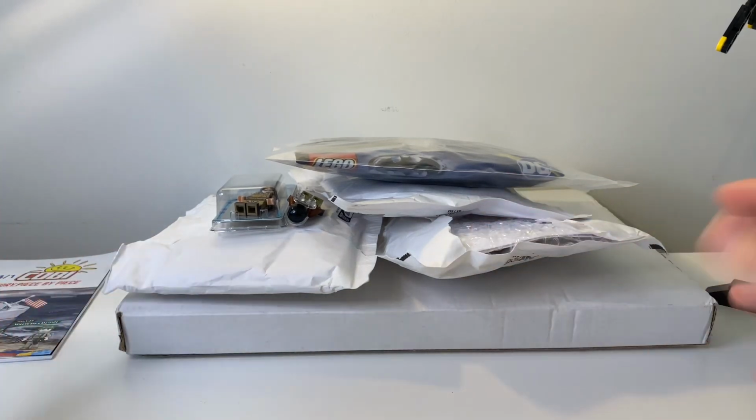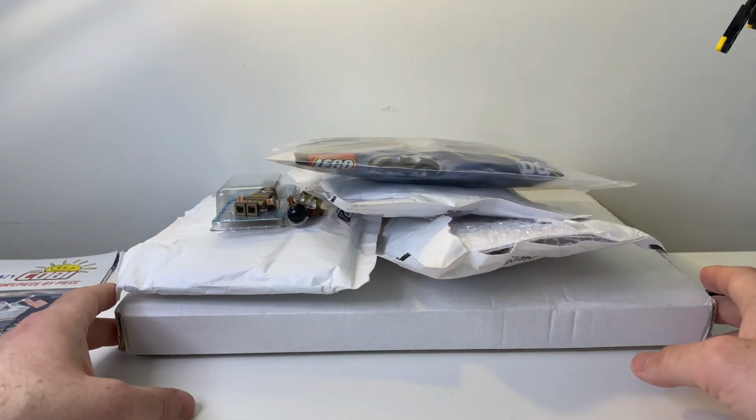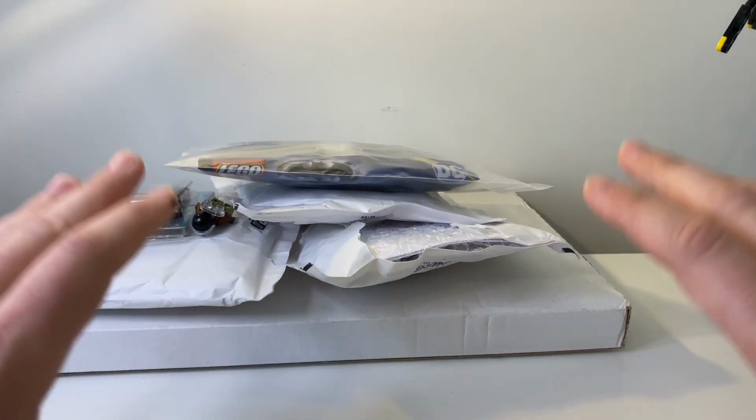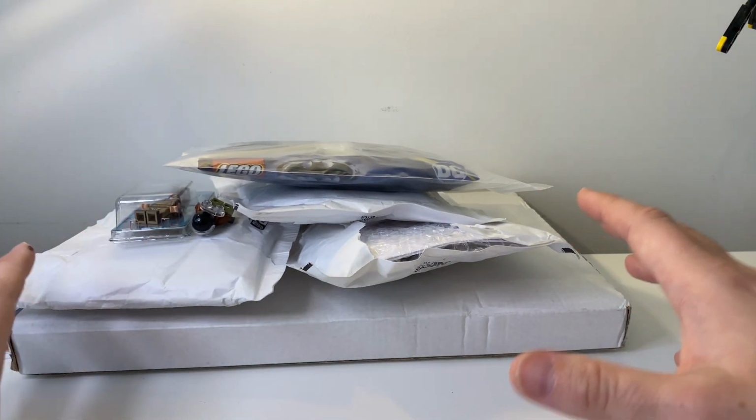Oh, maybe some digital instructions. There's a lot of options for digital instructions out there as well. Some things I'm also considering out of the kit. But anyways, let's go ahead and get into the haul, which you were waiting for.